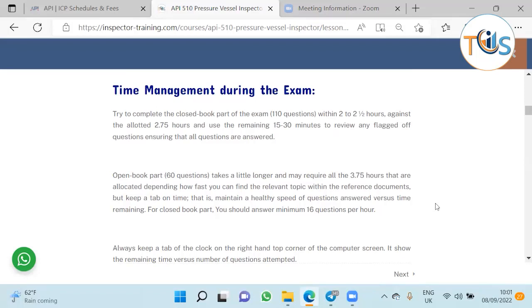And management during the exam. So as you know, you have 110 questions in the closed book, and you have 2 hours 45 minutes. But if you keep a steady pace, you can do it within 2 to 2.5 hours, and use the remaining 15 to 30 minutes to review any flagged questions, ensuring that all questions are answered.